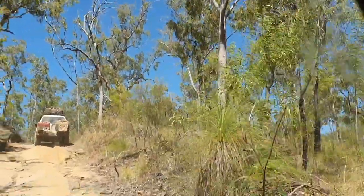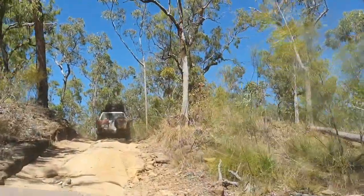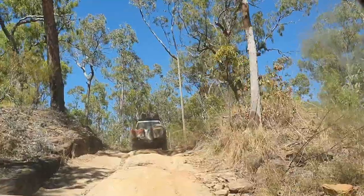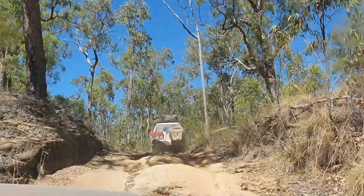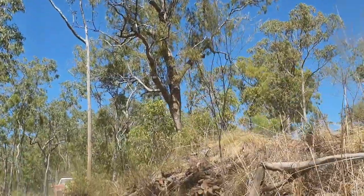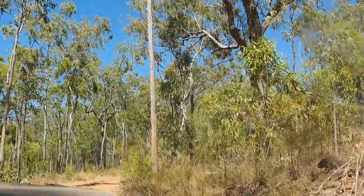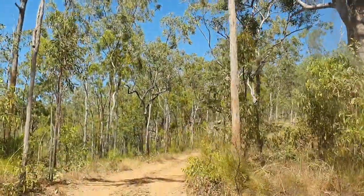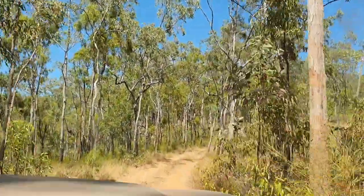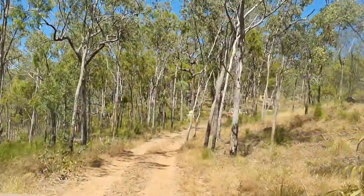What's Jimbo dodging up there, baby? What's there? Deep. Oh, rocks, big hole. Side. All right. This car's doing a pretty good job, isn't it? Makes me look good. I like it.